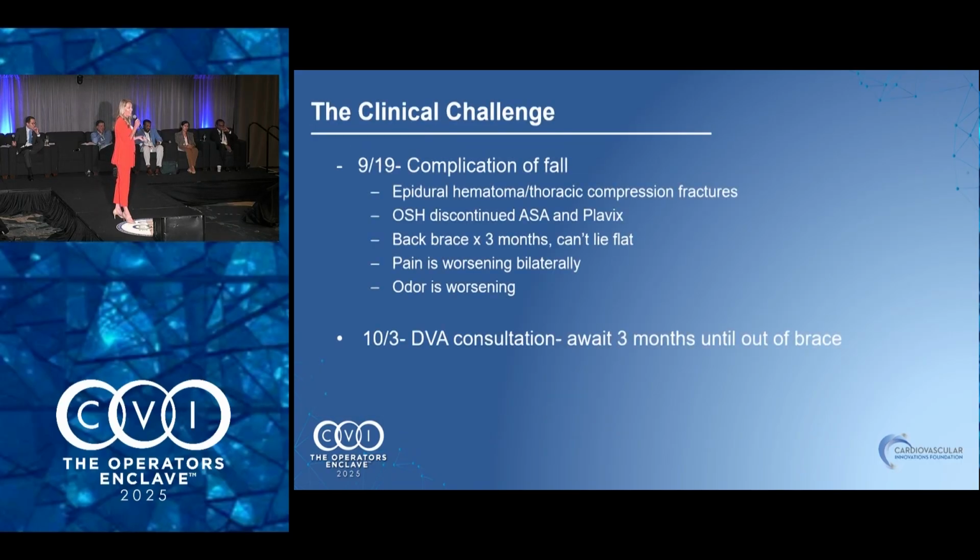All right, the next challenge comes when this patient has a mechanical fall. She suffered an epidural hematoma, and she's got several thoracic compression fractures. At this outside hospital where she was taken from her home, they did discontinue her aspirin and Plavix, obviously due to the epidural hematoma.